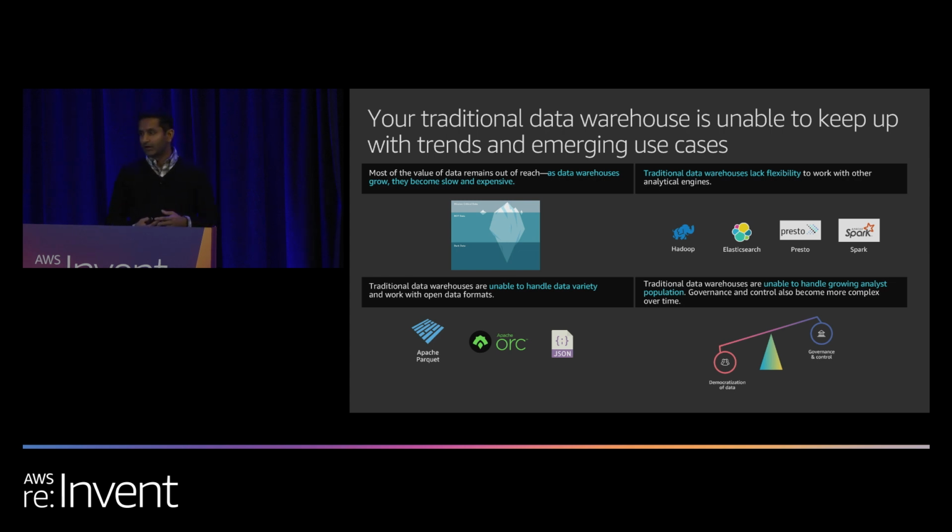Not having that support limits the ability for customers to query that kind of data and get insights from both structured and unstructured data. All of this is leading to, again, an implosion of data, right? The governance aspect: organizations want to empower analysts and users, and as more and more users come online, how do you put the right governance model in place?